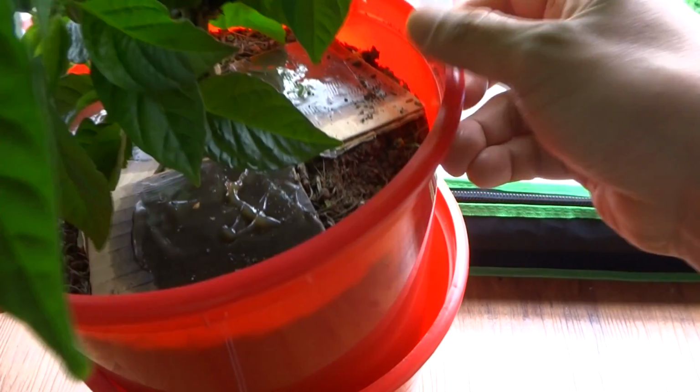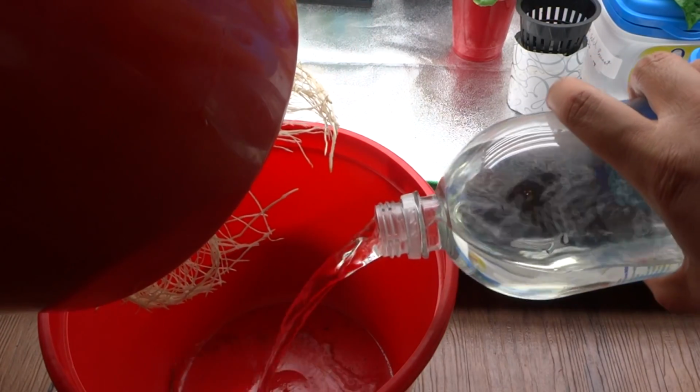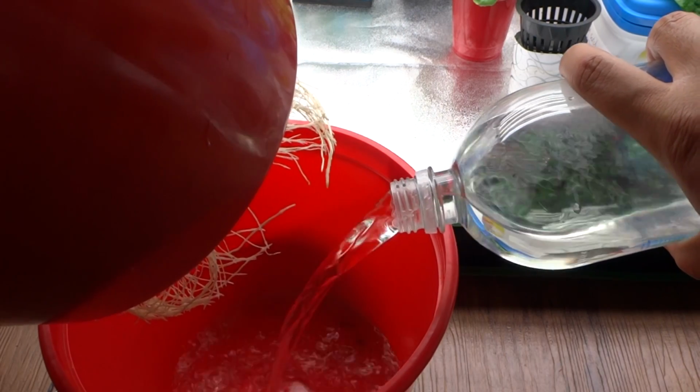And here's how I feed my plant. Just see the roots there. And then I have a marker right here at the bottom. See, that's where the water level should be. And usually I'll just lift this up. And here's my hydroponic nutrients, and you just pour it in there like that. I don't feed it from the top anymore. I just feed it from the bottom.